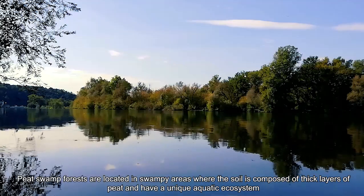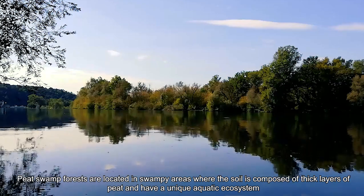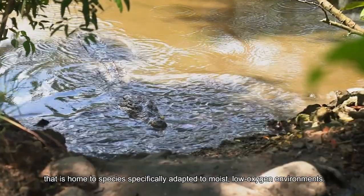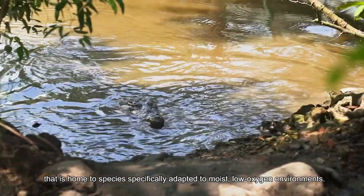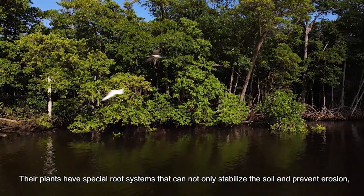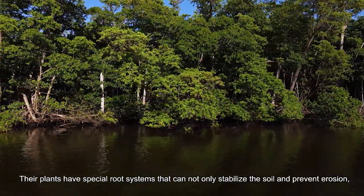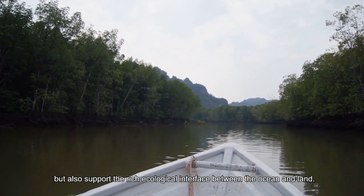Peat swamp forests are located in swampy areas where the soil is composed of thick layers of peat and have a unique aquatic ecosystem that is home to species specifically adapted to moist, low-oxygen environments. Mangroves grow in coastal areas affected by tides. Their plants have special root systems that can not only stabilize the soil and prevent erosion, but also support the rich ecological interface between the ocean and land.